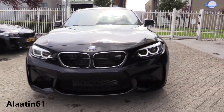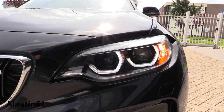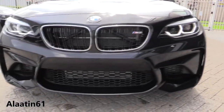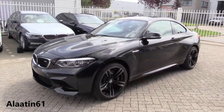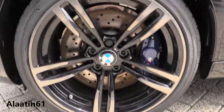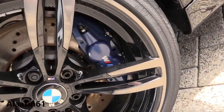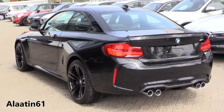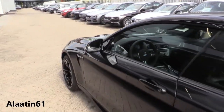Very aggressive front end. Looks gorgeous now with the adaptive LED headlights with the new shape for the daytime running lights. It's now more aggressive and it's darker. Very aggressive BMW M front bumper with bigger air intakes. At the side, special BMW M rims with the blue brake caliper and ventilated brake discs. They look gorgeous. Only on M cars you have the M colored blue brake caliper. You have the M2 logo at the side. We will look at the interior in a few moments.